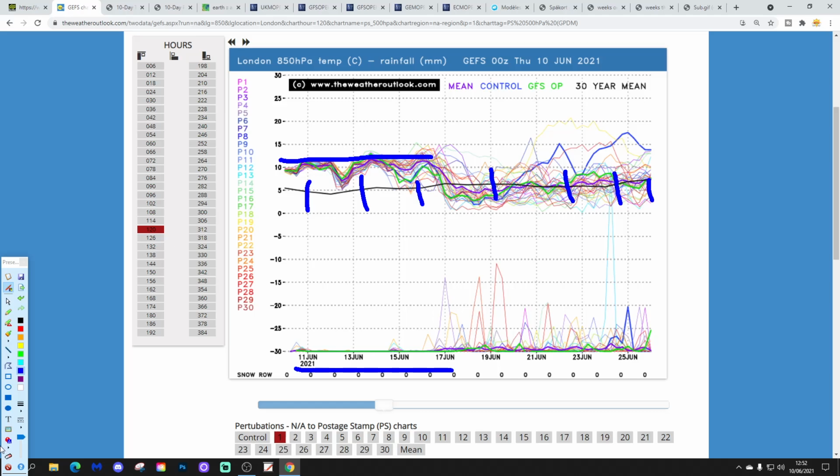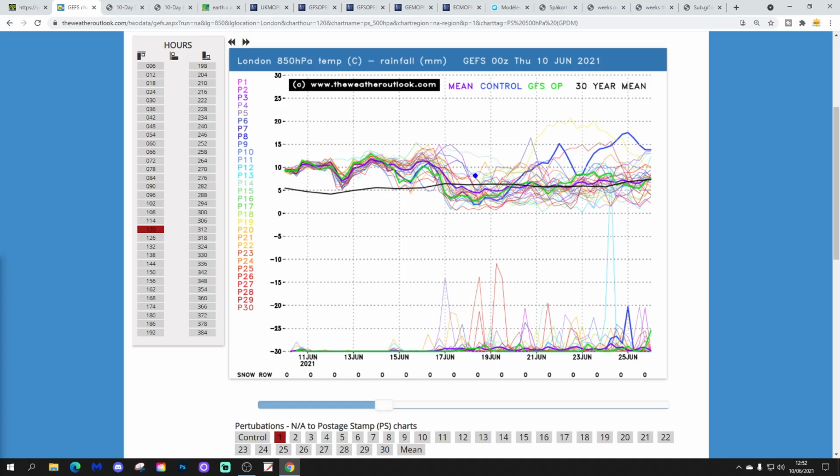But we do see a drop in the upper air temperatures as we get through into the second half of June, so there is clearly a drop in the temperature taking place there, and then generally staying quite close to the 30-year temperature average, staying quite close to the long-term average as we go on into the final week, up to the 25th or so of June.